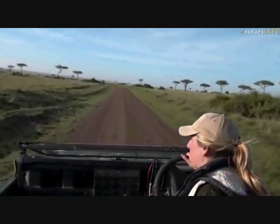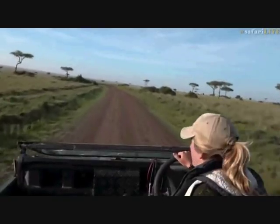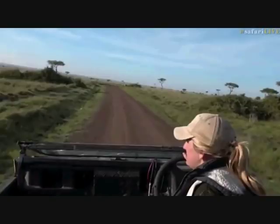So we had no luck with the sausage tree pride, no luck with the cheetahs. So I don't know where they've gone, but we know that they give us a slip and they do this every so often. That's all right.